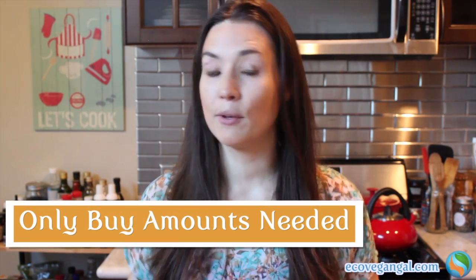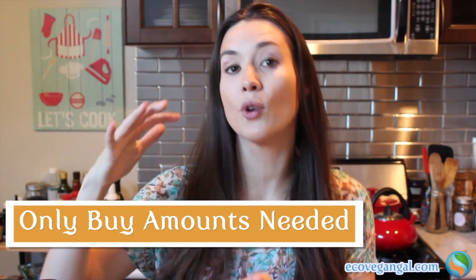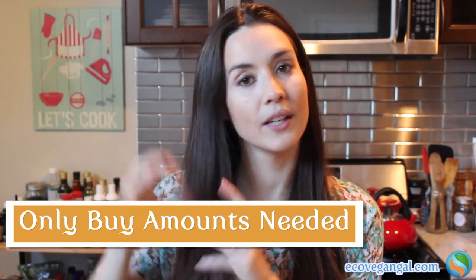The other really great way to save money is when you buy in bulk, you only buy what you need. So for example, if you need rice, you don't have to buy a ginormous package of rice if you're only going to use a little bit. Or even better, if you're buying spices, you can actually get spices in bulk and only buy the amount that you need. So if you just need a tablespoon of the spice, why would you get a full-on container of it when you can just get that small amount in bulk in a small little bag, and pay like pennies for it as opposed to several dollars.